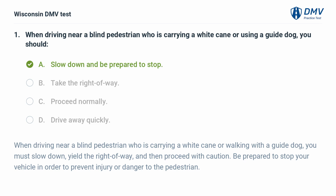When driving near a blind pedestrian who is carrying a white cane or walking with a guide dog, you must slow down, yield the right of way, and then proceed with caution. Be prepared to stop your vehicle in order to prevent injury or danger to the pedestrian.